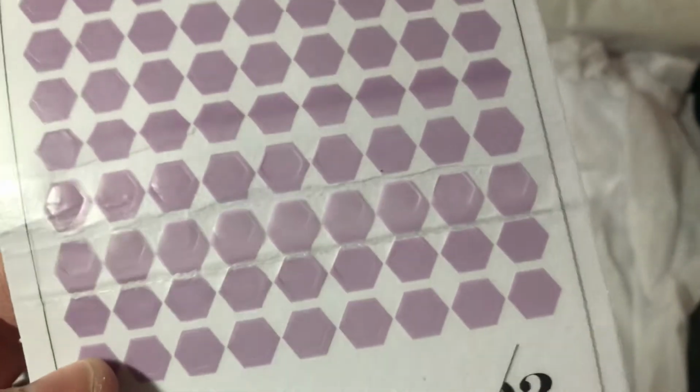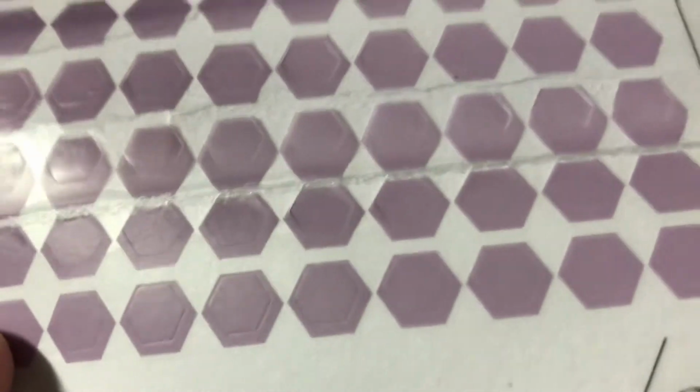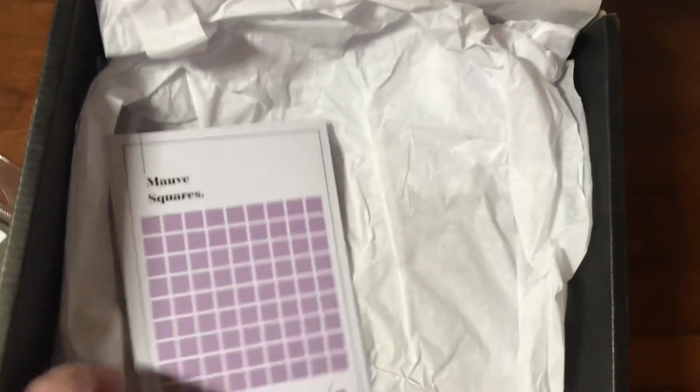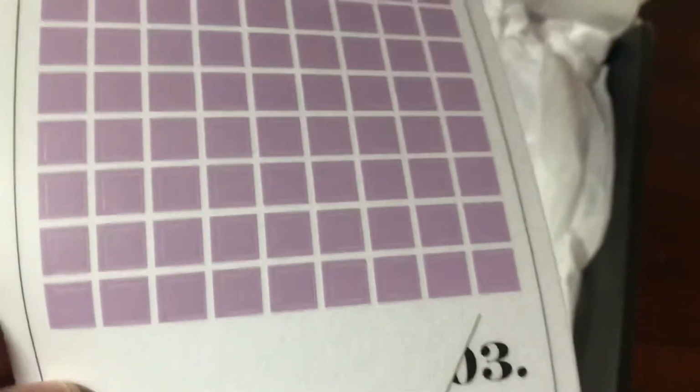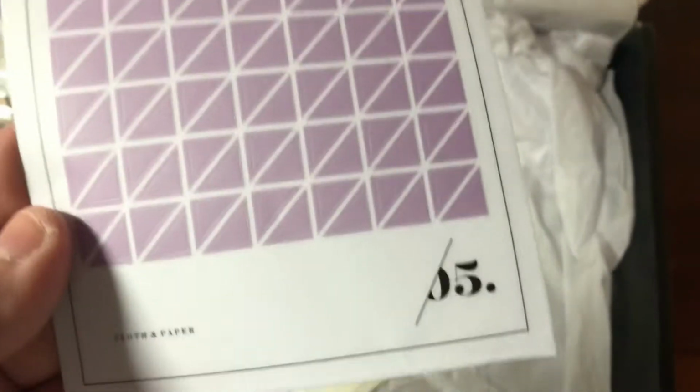That's okay. So you got the dots. This is a little messed up. I'm sad. I mean, I think I could still use this. Yeah, I think it's fine. And these are the squares, the tapes, and the corners.